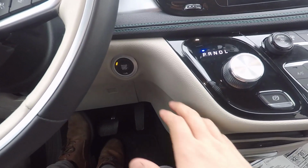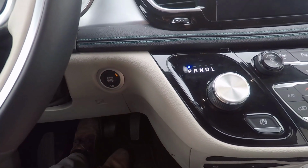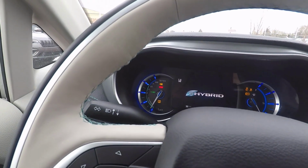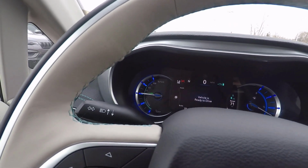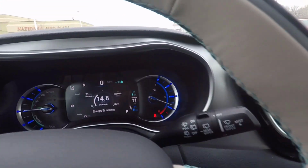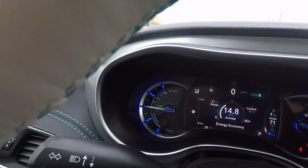To start up the hybrid Pacifica, all you have to do is put your foot on the brake, push the push start, and then it'll start right up. You can have it start up fully in electric mode if you do have enough charge. Like I said, this is a little bit low on charge, and so it's not going to do the full electric mode.